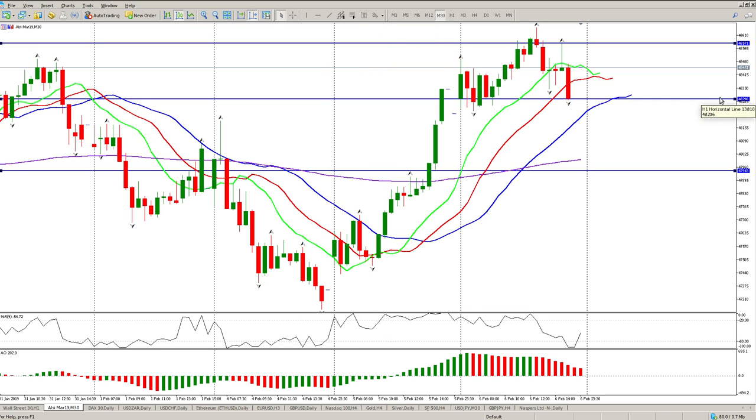Okay, so that's a reasonable size. A break below 48,296 gives you downside, which is kind of what I'm expecting, and a break above 48,571 gives you upside, but a break above 48,571 gives you a break of the bigger range. So I wouldn't bargain too much on that.